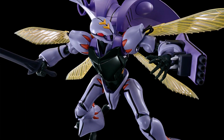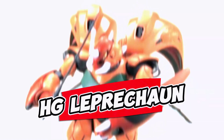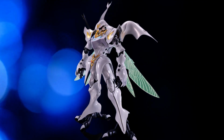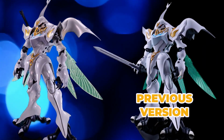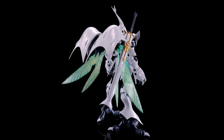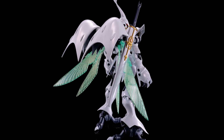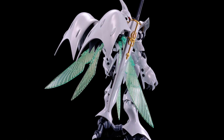Notable models in this line include the High Grade Dunbine, High Grade Viren V, and High Grade Leprechaun. The upcoming High Grade 1/72 SIRBINE Special Coating differs from the previous version only in its special coating. This version stands out with its special finish, giving the model a metallic sheen and enhancing the details, especially the gold accents on its body.